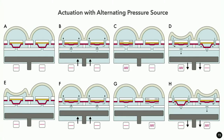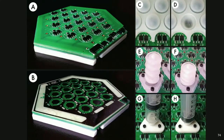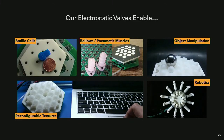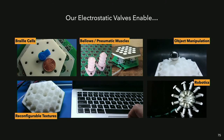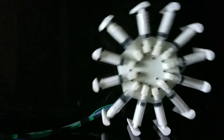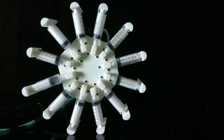So here's the whole sequence, in case you're interested. Now, this particular actuation style will limit you for certain applications, but if you throw the right transducers on top, it can actually enable a lot of really cool things. All the stuff I teased at the beginning of this presentation, the braille cells, the bellows, this little rimless wheel, this is all done with that same actuation scheme.